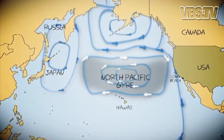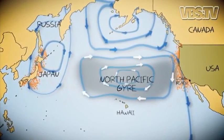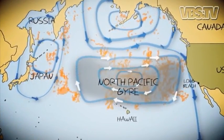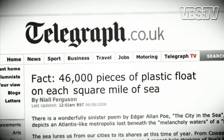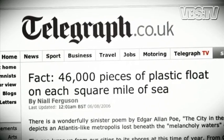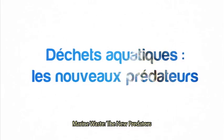Several agglomerations are then formed. The largest is called the Great Pacific Garbage Patch between California and Hawaii. It has been building up since the 1950s and now covers an area a third the size of Europe.